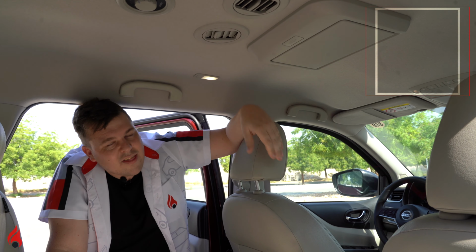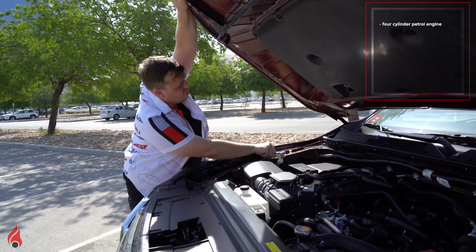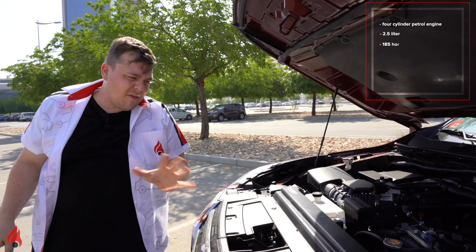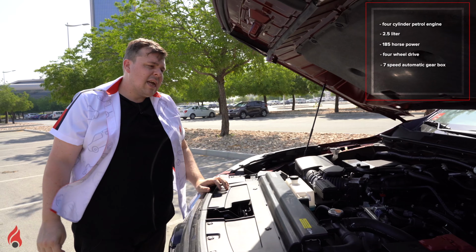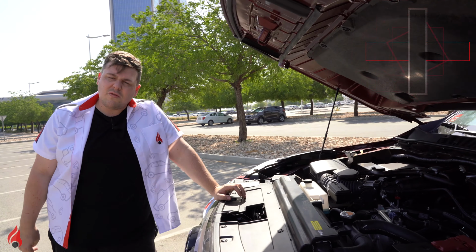So what's underneath here? Well, let's find out. What I can tell you is that it is a 4-cylinder engine, not a V6, as you might have assumed. It has a displacement of around 2.5 litres, and it generates 185 horsepower or so. It sends power to each corner via a 7-speed automatic gearbox, and well, it does a relatively decent job of all that, and in return you get good fuel economy.